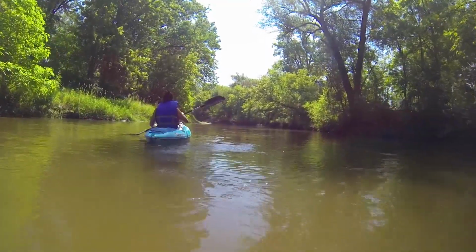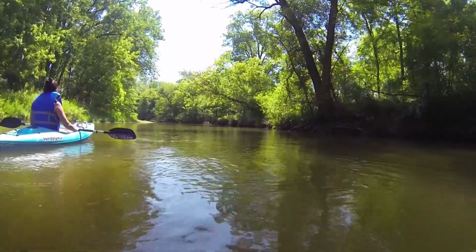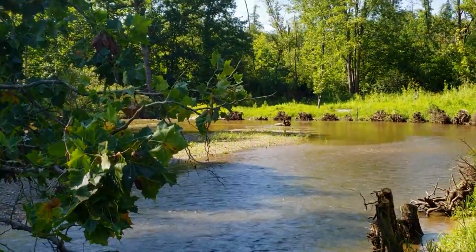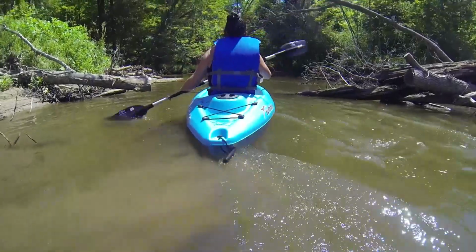We have this fantastic resource that's accessible to 1.5 million people. We have 72 miles that run from the start of it all the way down to Lake St. Clair that's paddable. For us in Shelby, it's Yates Cider Mill. You have to get out right there. There's a portage for the dam, and then we can go all the way down to Heritage and get out there.